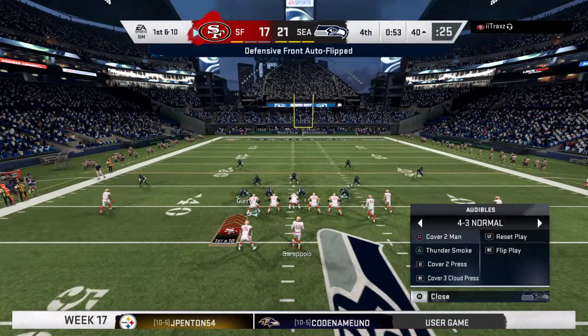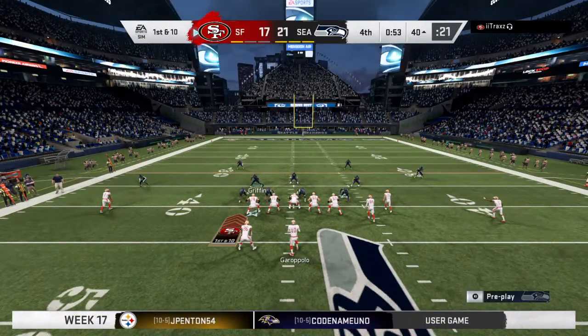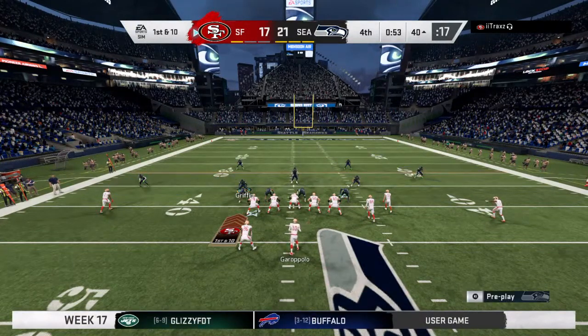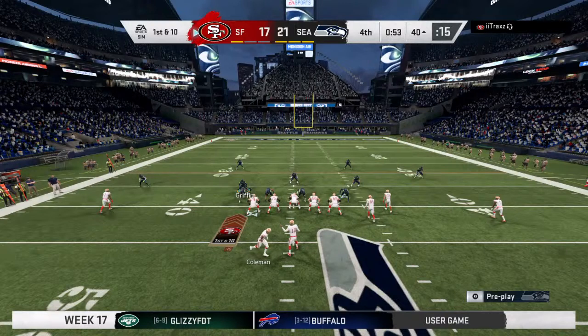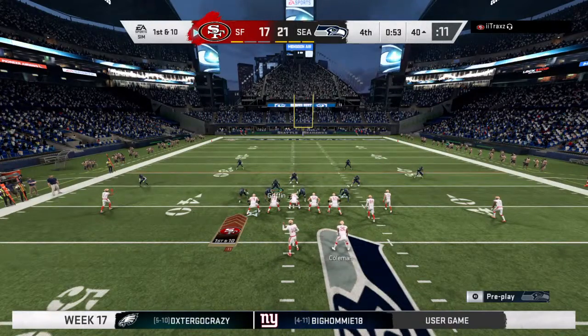Bandit! 11. Hey, orbit. Hey, gun. 57. Drop deep. 65. 56.